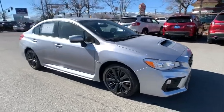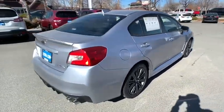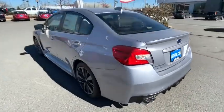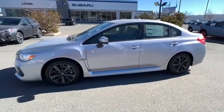Make a great choice today with the 2020 Subaru WRX. The Subaru WRX is built with performance in mind. Not only does it provide corner-hugging ability and power galore, but it also provides fantastic fuel efficiency. Plus, you get the dependability that we've come to expect from a Subaru.